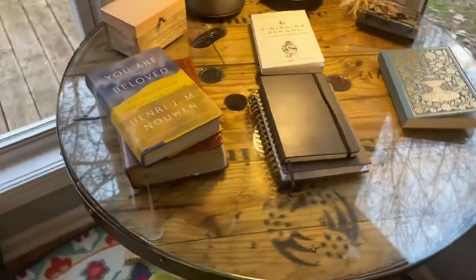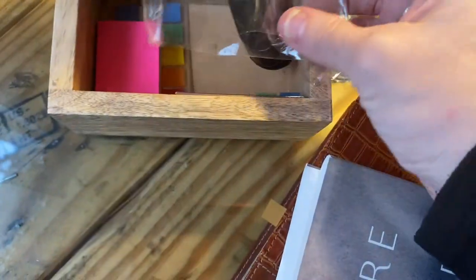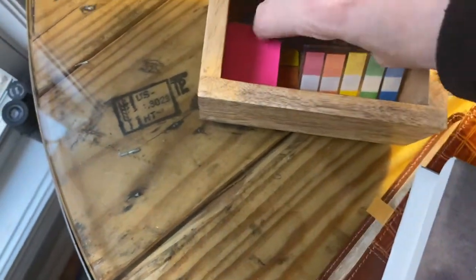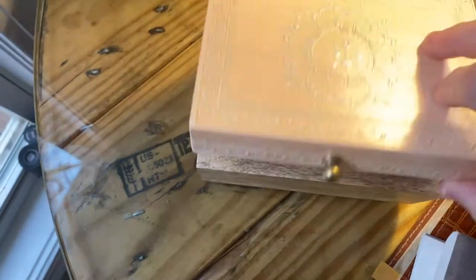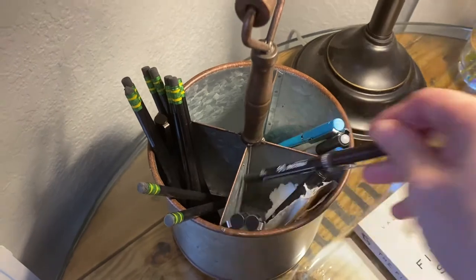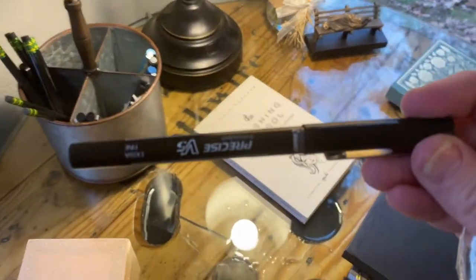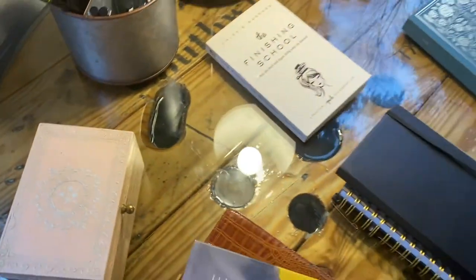I also have in this little box post-it notes, as well as apparently some tape that was stuck in there. I have a pencil sharpener, and I have some tabs that I can use in my books. And then I have pencils here, and then my favorite pens, which if anyone knows me, these are the only pens I use. They are Precise V5 pens. So these are just the supplies I like to have with me.